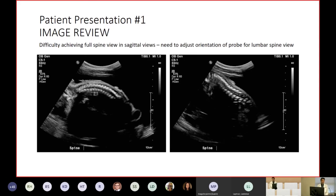Going through our images, there were a few things that we noted on our ultrasound. The first was regarding the spine. As you can note in the left image on these sagittal views, we can visualize some of the cervical and thoracic spine, but are unable to get a full image of the complete spine all in one plane. So we had to adjust the orientation of the probe to be able to visualize the lumbar spine in the right image.